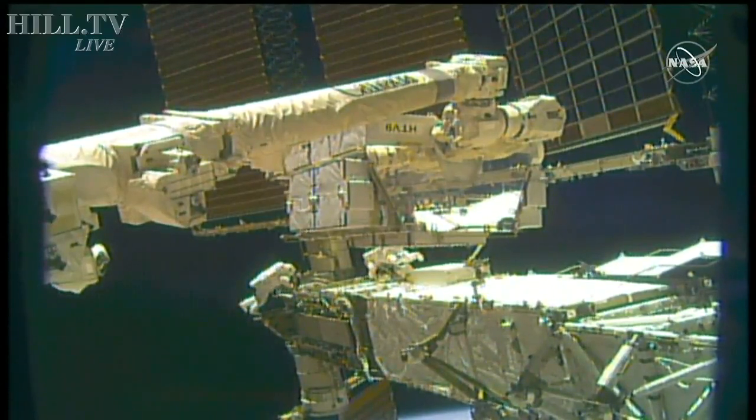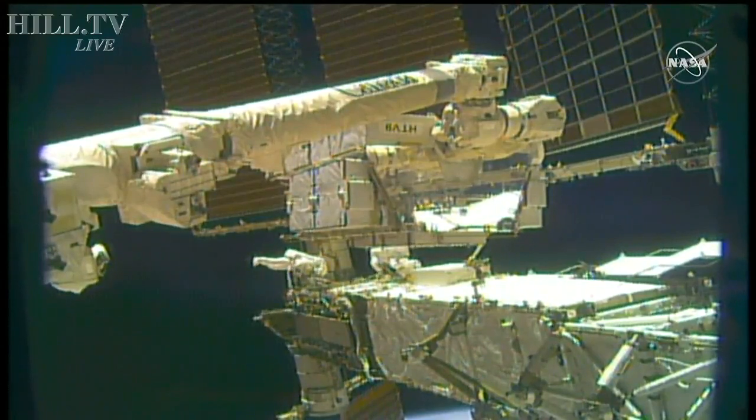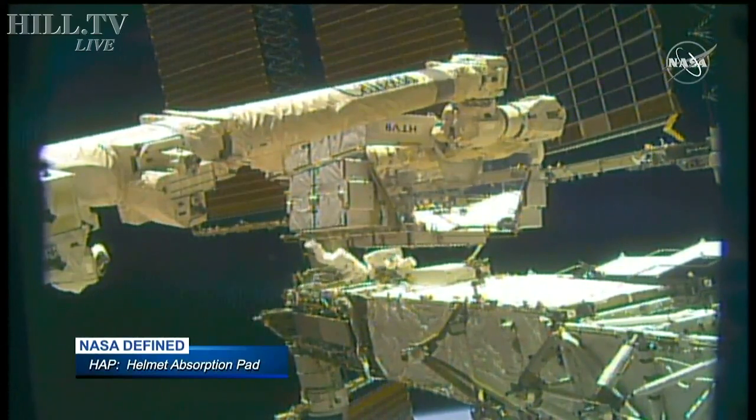1 copies. 2 copies. Another acronym you'll hear throughout the day is HAP, H-A-P. The HAP is the acronym for the Helmet Absorption Pad, which was installed in all spacewalking helmets in the wake of a water intrusion in the helmet of Luca Parmitano in 2014. The installation of the Helmet Absorption Pad is intended to absorb water in the case that it has migrated to the back of a crew member's helmet.